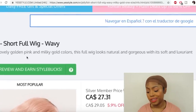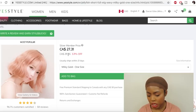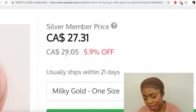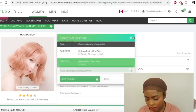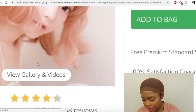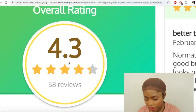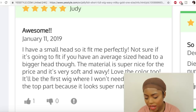Alright guys, this next wig here is by Jellyfish. This retails at about $29 Canadian. But once again, I'm special, so I got it for $27. Be jealous. It comes in 2 colors, golden pink and milky gold, but I got milky gold, I believe. Now, this one is rated much higher. Look at that. 4 and looks like a quarter. 4.25 stars, 58 reviews, looking real good. Better than expected. OMG. I have a small head, so it fit me perfectly.